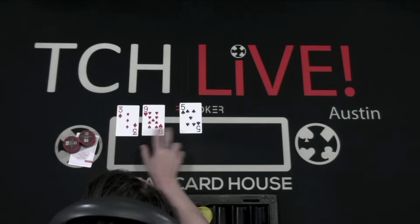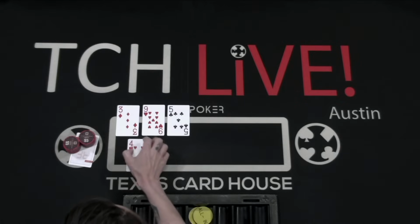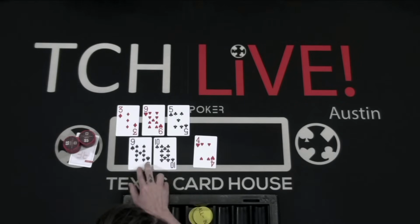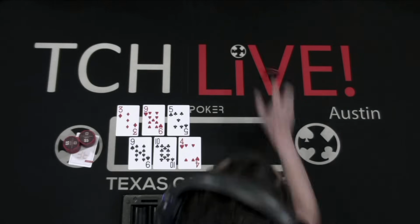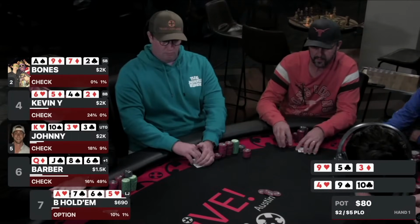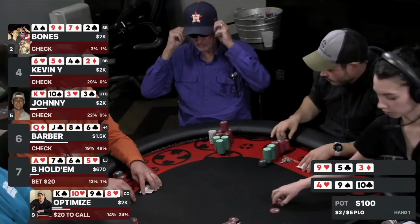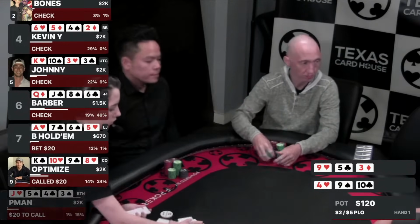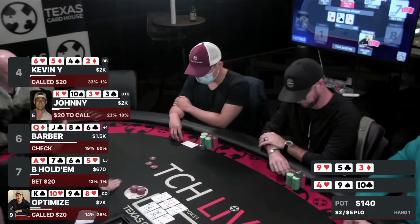Oh, they are so big. 9-5-3 rainbow on top, and on the bottom it is almost identical, 10-9-4 rainbow. Yes, slightly more connection on that bottom board. So let's see, maybe we get some scoopable hands here. Bet 20. Certainly possible to have a two-way here. Lots of checking. Barber has a chunk of equity on the bottom. Yeah, Barber's got the wrap. And two pair for Optimize. That's going to get him in trouble.